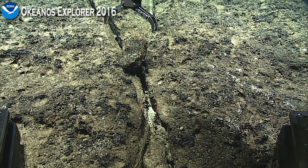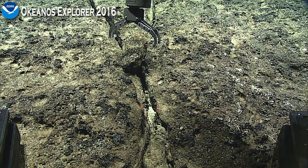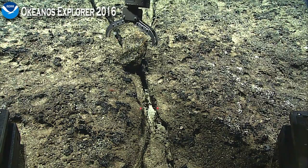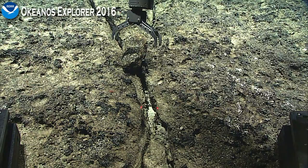All right, so we're looking at picking up this rock right now. We found a nice loose one sitting on top of a whole bunch of in situ crust. Yeah, that roll.